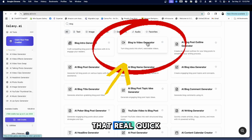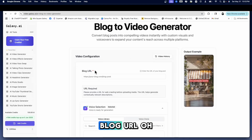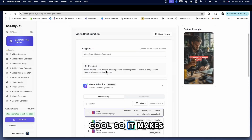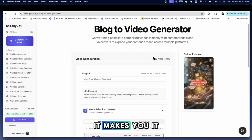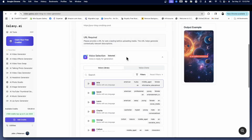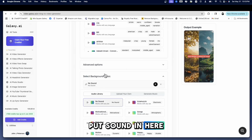Let's take a look at that real quick. Blog URL. Oh, cool. So it makes you a little short. It makes you a short. And then you can put sound in here.